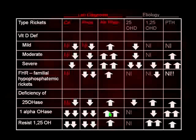Then you do the etiologies, okay? The 25, you can get the 1,25 and the parathyroid. So I'm going to show you this familial hypophosphatemic rickets. We'll talk about that. Their problem is in their phosphorus. They cannot reabsorb phosphorus at the kidney. There's nothing wrong with their calcium, but their phosphorus is really low, okay? And their ALK-Phos is normal. So what stimulates PTH is low calcium, right? There's nothing wrong with their calcium, so their PTH is normal, okay? So that's how you differentiate that one.